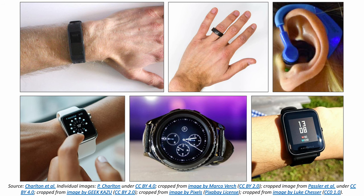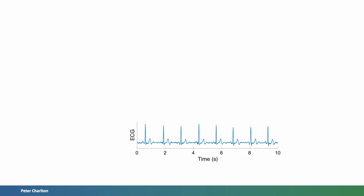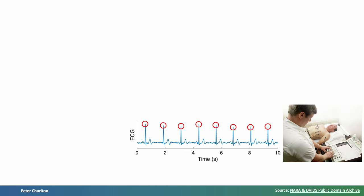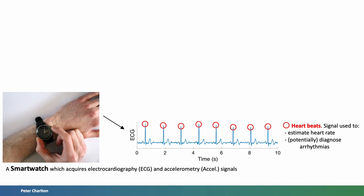Wearables come in all sorts of form factors, so hopefully there is one that might be suitable for a group of interest. Some of the key signals measured by wearables are as follows. Firstly, the ECG signal, a measure of the heart's electrical activity. It clearly shows QRS complexes corresponding to heartbeats, so can be used to estimate heart rate and potentially to diagnose arrhythmias. It is traditionally measured using a 12-lead ECG machine in a clinical setting. But recently, smartwatches and other devices have gained the functionality of being able to record a single-lead ECG.